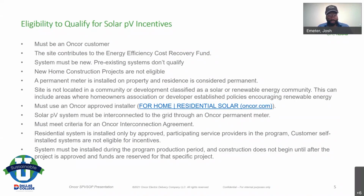The residential system is installed by an approved participating service provider in the program. Why this is important is a lot of people do believe they can install their systems themselves. For safety concerns and for participation reasons, we only allow and grant incentives if you're a residential owner and you also are a service provider that has been approved by Oncor. We do not give incentives for homeowners installing on their homes. This is very important.